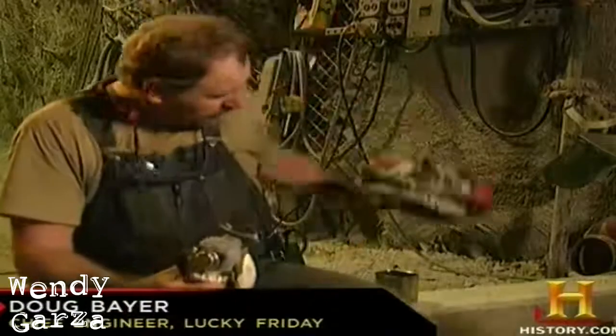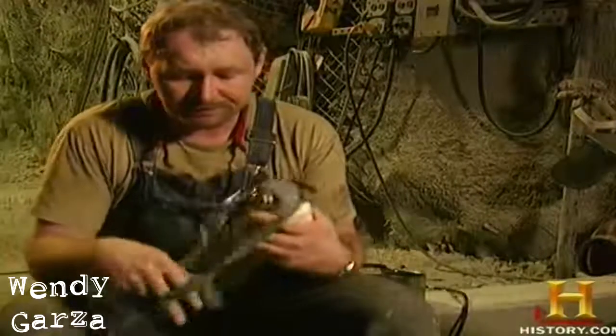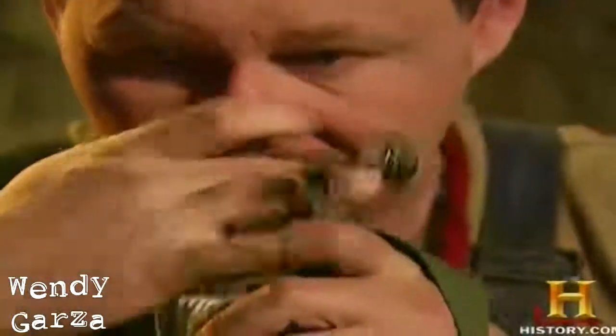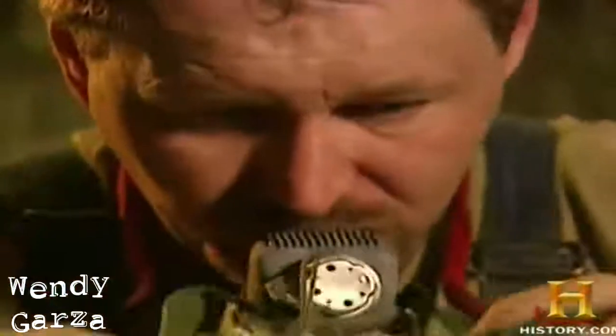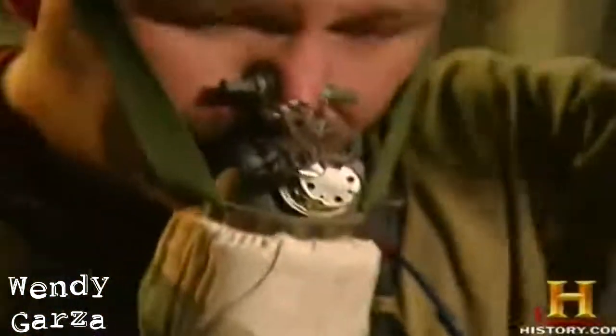How it works kind of like a snorkel. What you'll do is take your hard hat off and bite down on these lugs, just like a snorkel would be. A self-rescuer uses a chemical process to convert deadly carbon monoxide to breathable carbon dioxide. It's effective for about an hour.